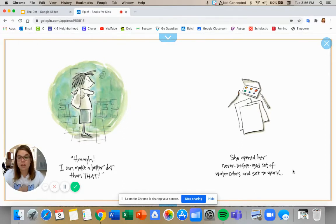So now she's kind of having a competition with herself. She noticed that dot that was framed by her teacher, and now she's like, "Man, I could do a better dot than that." So now she's having a competition with herself to make it better than it was before.